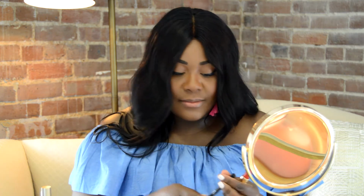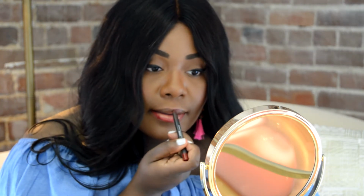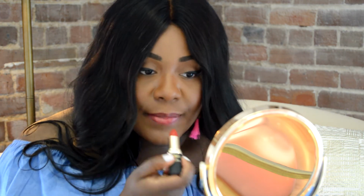Let's see if I can do it. It's kind of almost like wearing a lip color by itself, but it gives a nice base before you put your red lipstick on. So now we're gonna apply the lipstick.